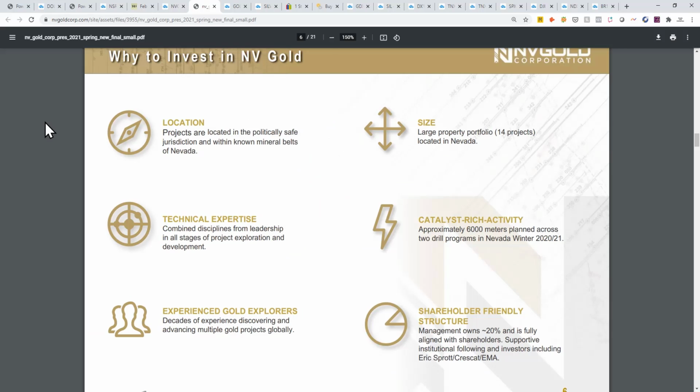Here is just a brief overview of the value proposition in NV Gold. It's a safe jurisdiction. They have 14 projects in Nevada. And Nevada is mining friendly. It's considered a tier 1 jurisdiction. It's a safe place to invest from a precious metals mining perspective.